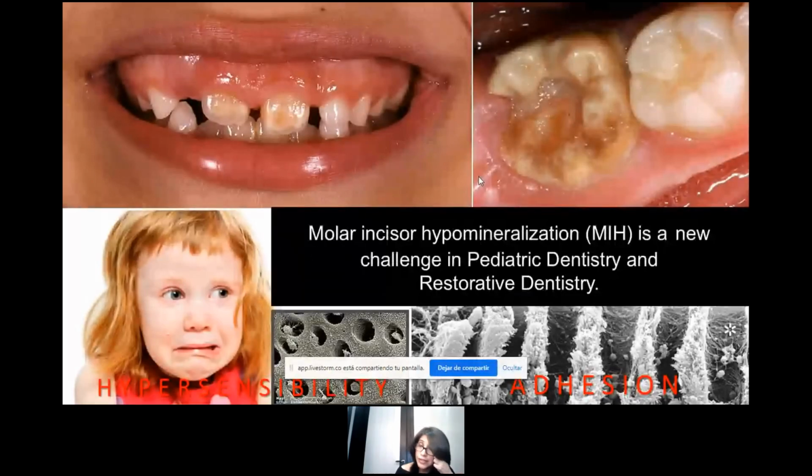Okay, it's crazy when we diagnose a patient with MIH. And why? Because this kind of patient asks for aesthetics. Aesthetics is so important to them.